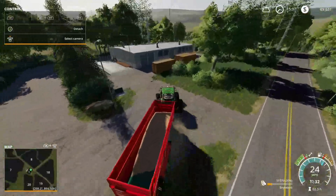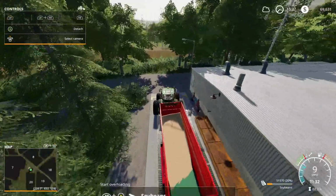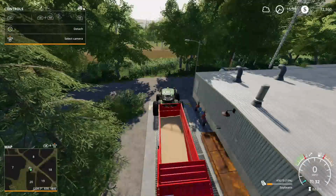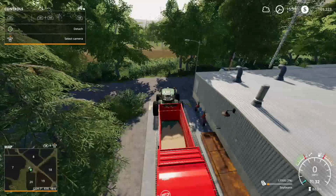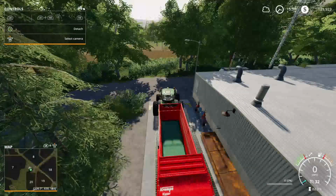All right, so here we are at the Central Feed Supply. Let's dump these soybeans, make a little bit of money. Hopefully, prices improve with the town being revived. Prices are still pretty low, but you know, the town is still getting back on its feet. Slowly but surely, we are getting there.